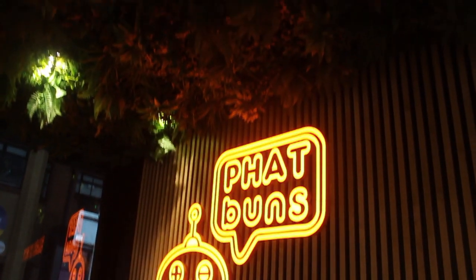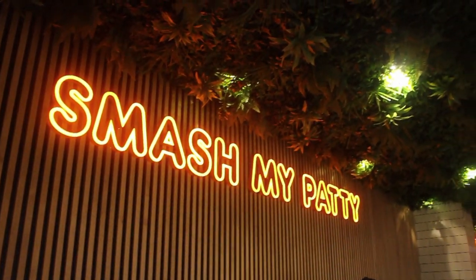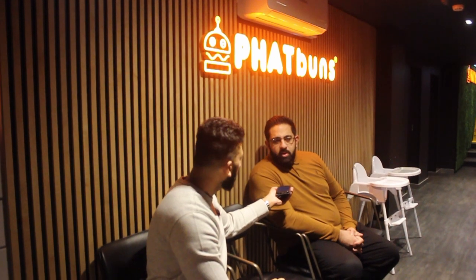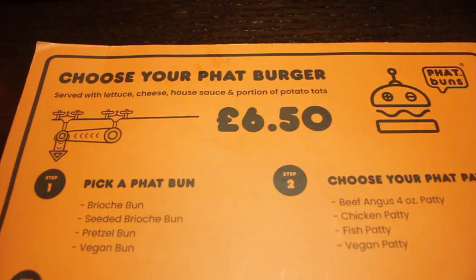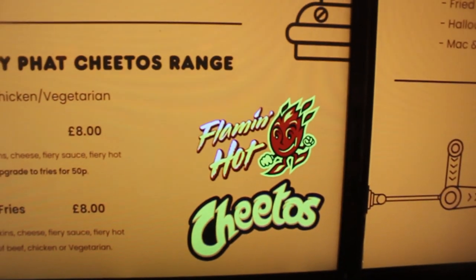Designed this store to state of the art, latest design, latest furniture, all concept. Is different to Leicester. I noticed the simplicity of the menu is quite nice. So you broke it down, step one, step two, step three. But more specific on the products, what have been your best sellers since you've opened?